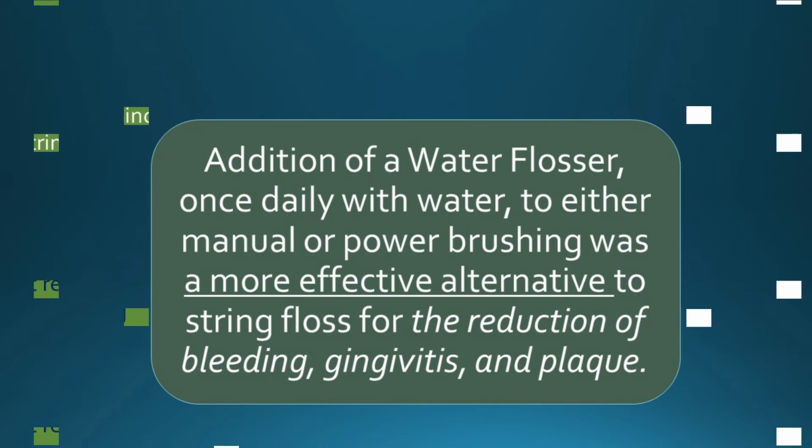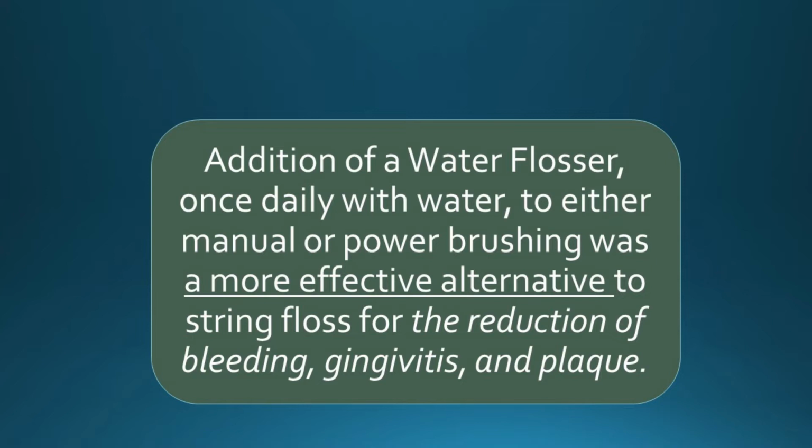So if you're a person using a manual brush or an electric powered toothbrush, kindly use a WATERFLOSSER along with it rather than a string flosser, because when you combine manual brushing or power brushing with the WATERFLOSSER, it seems to reduce the bleeding, gingivitis and also gives efficient plaque removal.